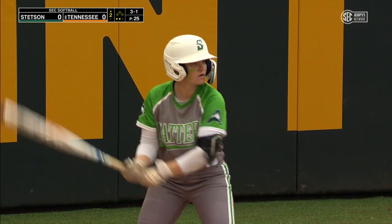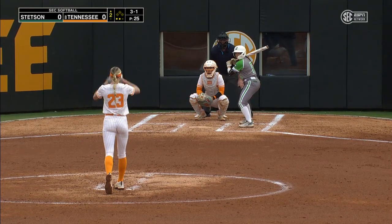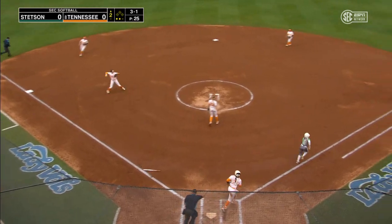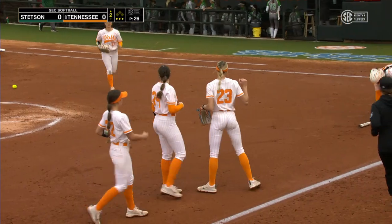What do you go to here if you're Pickens? I'm pounding the zone again. I'm going with my best stuff. Twirls home the 3-1. Grounded to third. Gibson smothers and fires. And the side is retired.